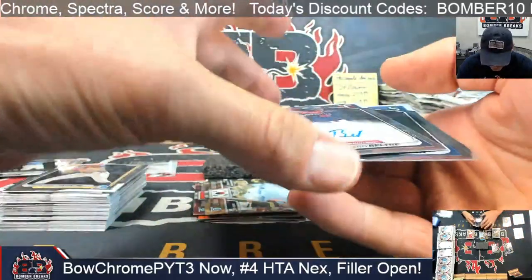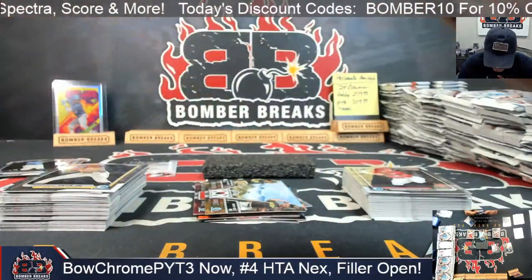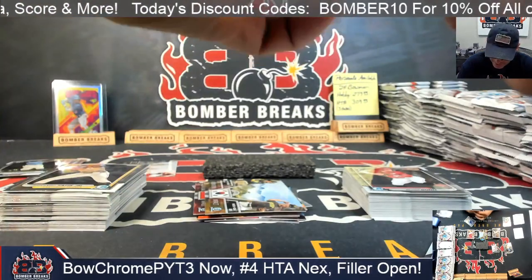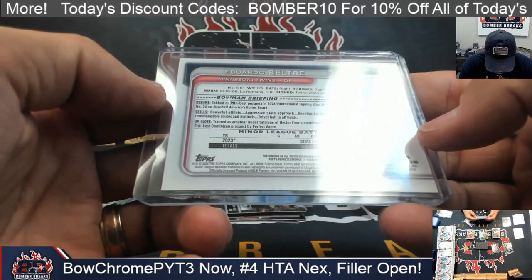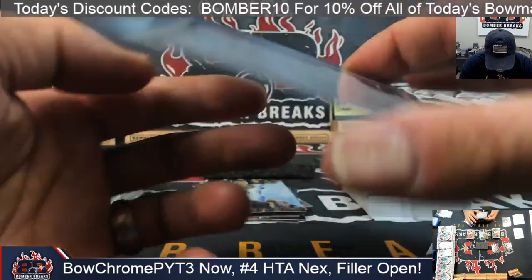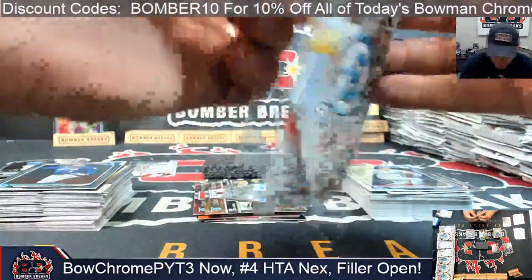Oh, the Twins hit an auto. Beltre. Eduardo Beltre. And Hot Wire. Got him. 31st best Dominican prospect by Perfect Game, number 39 in the class. All right, so another top 40.